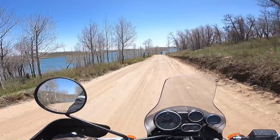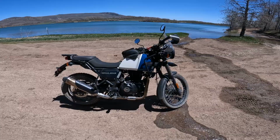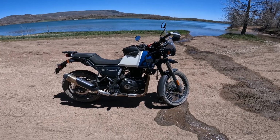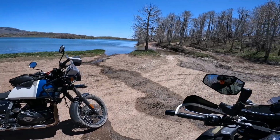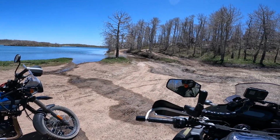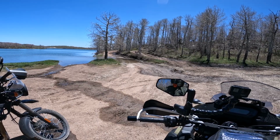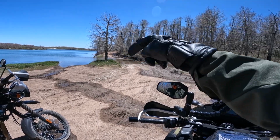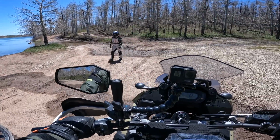Beautiful ride though. I think I could do this ride every day. Yeah, Himalayan's a good looking bike, isn't it? Jen's having a look. Does it go? Does it go down? And it just drops back down on the road? Yeah. Okay.